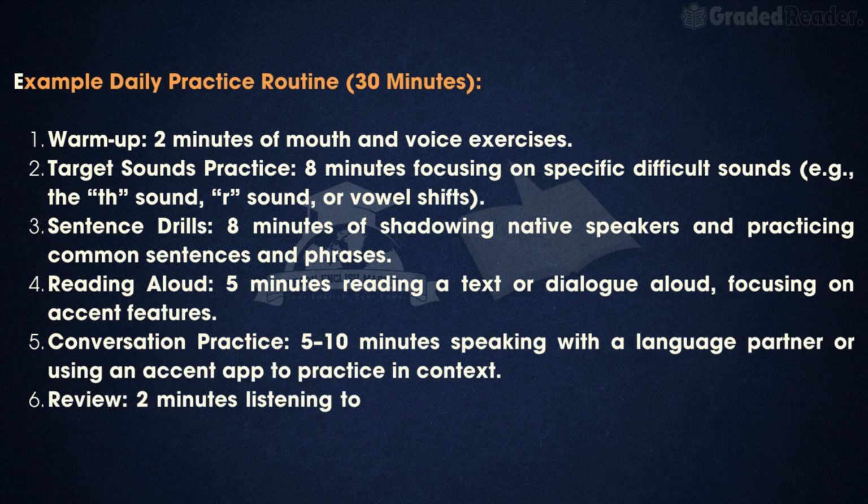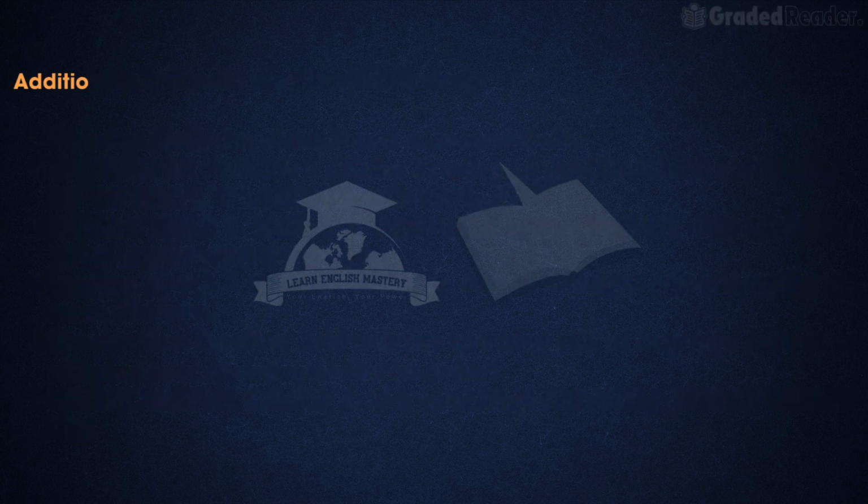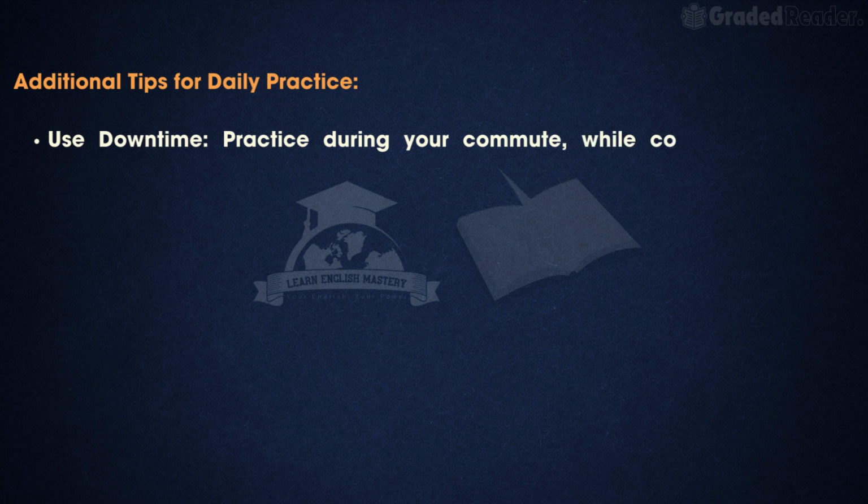Reading aloud: 5 minutes reading a text or dialogue aloud, focusing on accent features. Conversation practice: 5 to 10 minutes speaking with a language partner or using an accent app to practice in context. Review: 2 minutes listening to your recordings and setting goals for the next day. Additional tips for daily practice: use downtime.